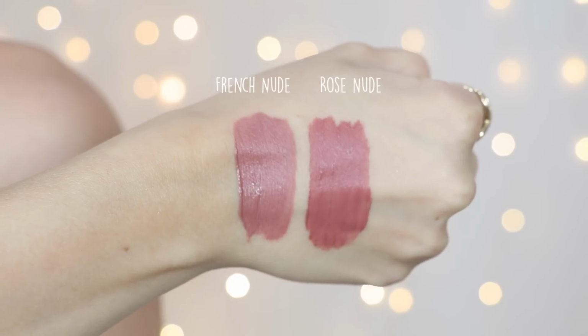I have little lip clouds. That's what it feels like. The name is perfect. This formula is amazing, especially for nudes. I have been wearing Rose Nude and French Nude the most out of the entire collection. Today I actually mixed both of them and put them on my lips. I thought, why not? But the one that I've been using the most is Rose Nude. It is the most beautiful rose nude.